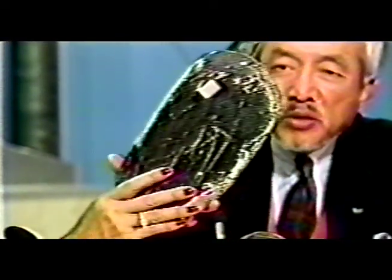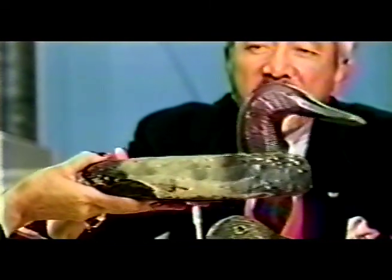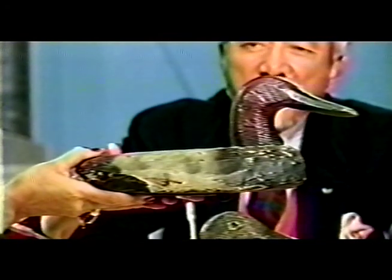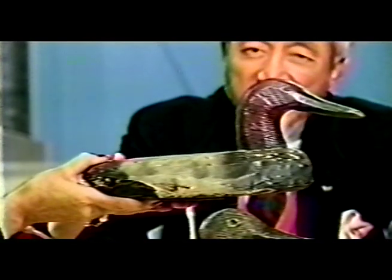It's very pretty, isn't it? How about this one? This one's quite heavy. I believe it was made by a hunter for his own use. You see, goose hunting is usually done at dawn, so it really doesn't matter how it really looks. As long as it can attract geese, it serves its purpose. It doesn't have to be a precise replica. You mean as long as it has the shape of a goose? Right.